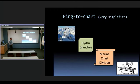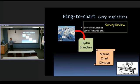So I want to start first with just some context for those of you who may not be real familiar with the ping to chart workflow in Coast Survey. The field that you see there in the top left is comprised of our NOAA hydrographic fleet and contractors, and they send their acquired survey data to the hydro branches. That's where I work. I work at the Atlantic Hydrographic branch, and there are two major functions that we serve.